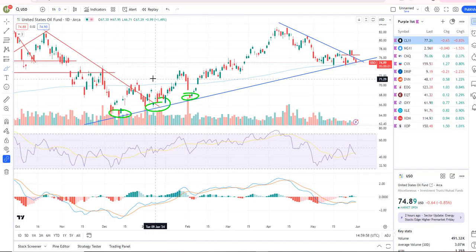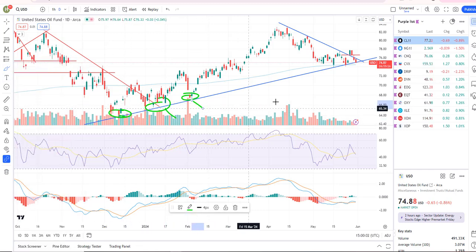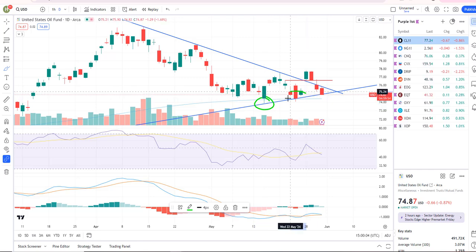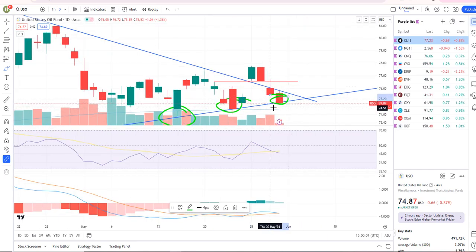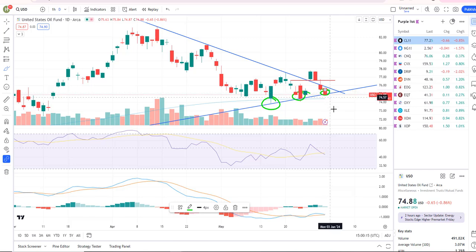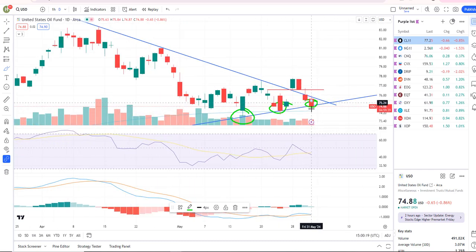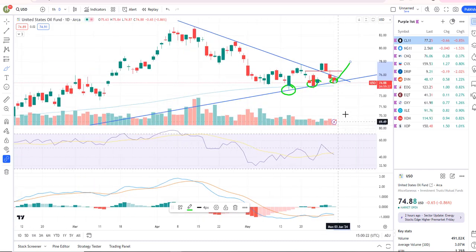Here's oil, USO. Oil's still holding the uptrend. You can see here, support, support, support, support, support. We're at it again. It's just sitting there at support. So no technical change. This is where the buyers should be stepping in. If we break this level, that would be a sell signal. But otherwise we should hold support and continue to rally.